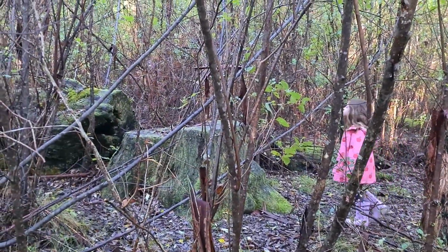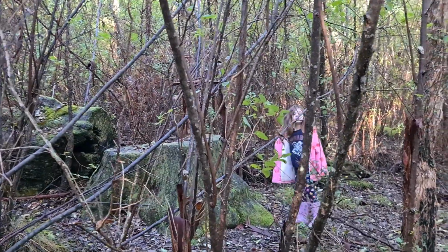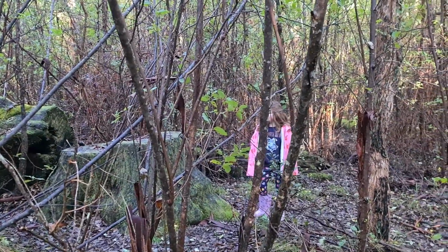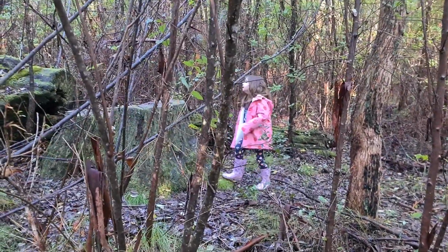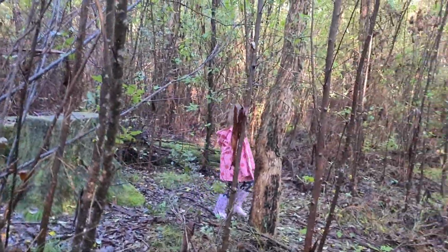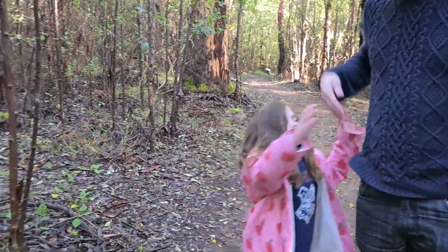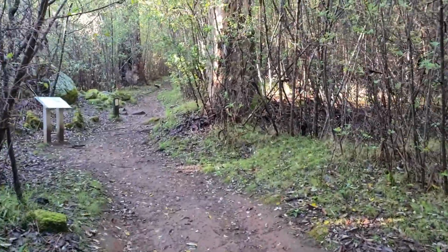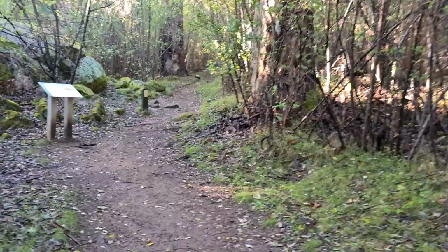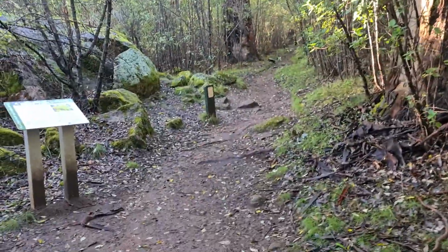Tree stump. You see any fairies? Do they only come out at night, do they? No. Why not? It's just dumb. They're not real. Oh. Okay, little Miss 5-year old, they're not real. Ah, that was a loud twig.